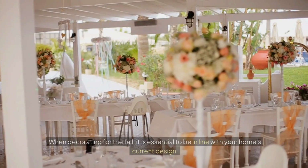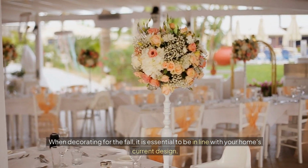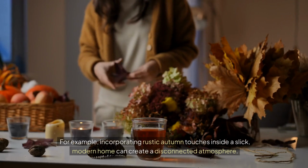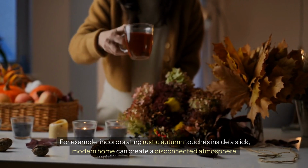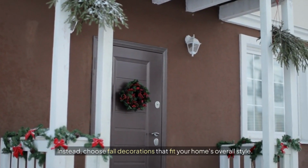Conflicting styles. When decorating for the fall, it is essential to be in line with your home's current design. A common mistake is integrating features that conflict with your existing design. For example, incorporating rustic autumn touches inside a slick modern home can create a disconnected atmosphere. Instead, choose fall decorations that fit your home's overall style.